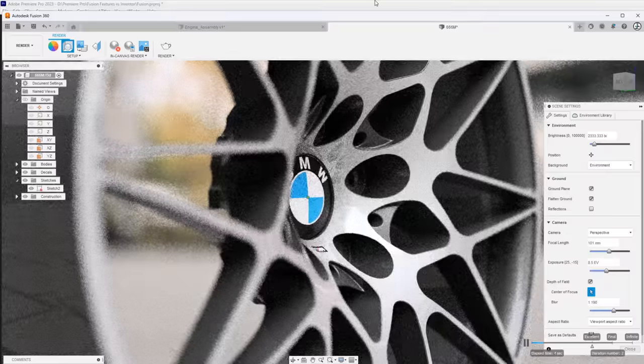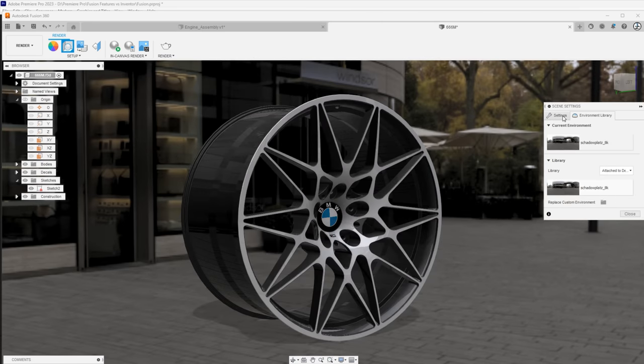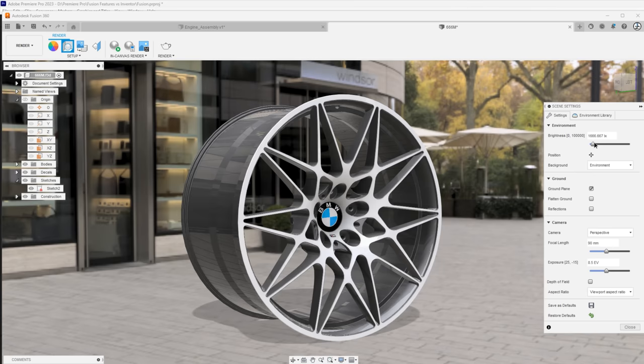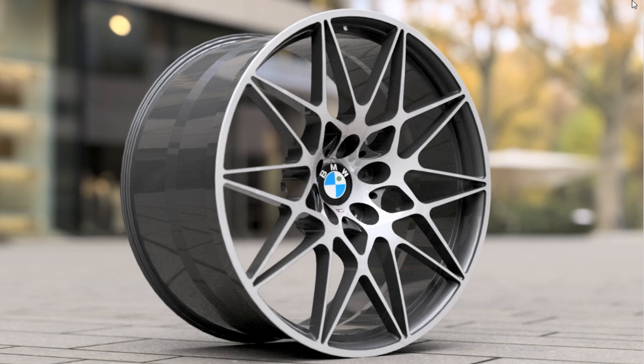But check this out. And I am legit angry about this. Fusion lets you bring in your own HDR image background for rendering. Just double click, adjust the exposure, done. Do you have any idea how many people for how long have been screaming at the Inventor team for this? But no. Apparently, rendering isn't a priority, except they then go and work on GPU ray tracing. But the Fusion team seemed capable of putting it in, and they did.